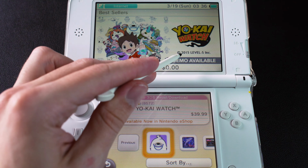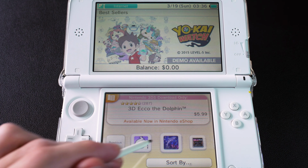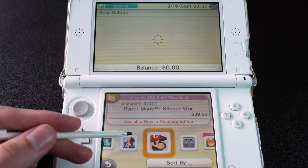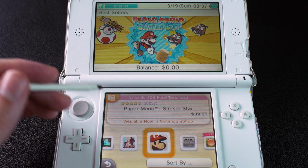Okay, Yokai Watch. Okay, interesting here. So, $40, though. I've seen Yokai Watch go used pretty cheap for $10. So, I'm probably going to pass on that. Paper Mario Sticker Star. Yeah, I've heard a lot of bad things about this one. To be honest, I don't think I'll pick it up. Yeah, I just don't. I'm going to avoid it. I hear this and Color Splash are pretty bad.